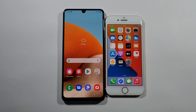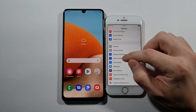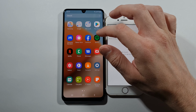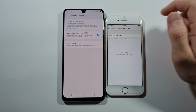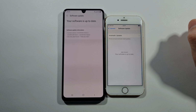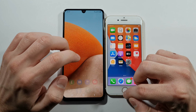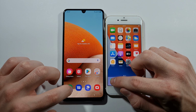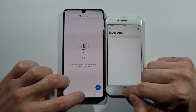So let's just go to settings and quickly check the software update for these two devices. Settings, software update, download and install. And you can see there is no update for them. I will quickly close everything in the background. Check that again and we can start right now with phone dialer, iPhone 7, messages, iPhone 7.